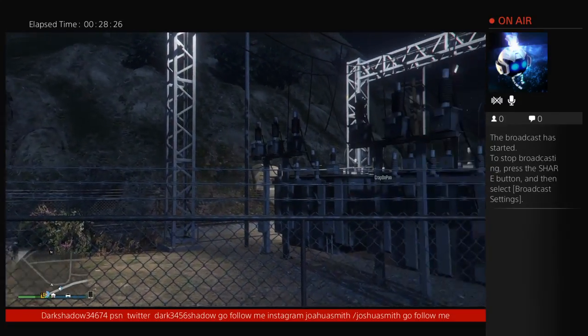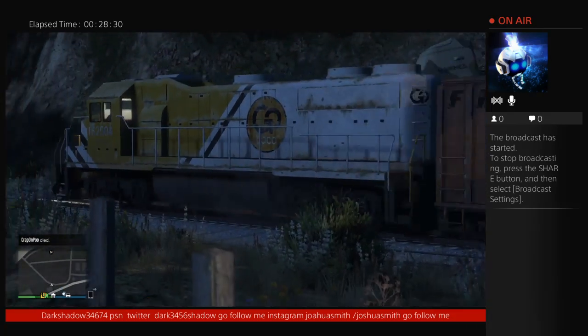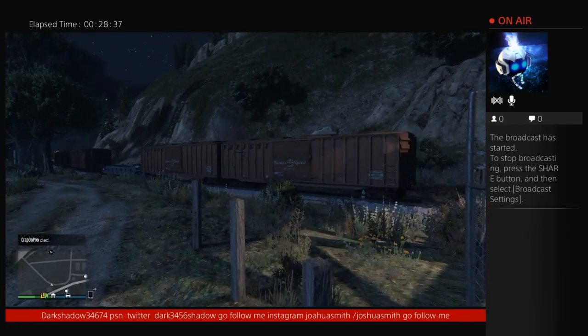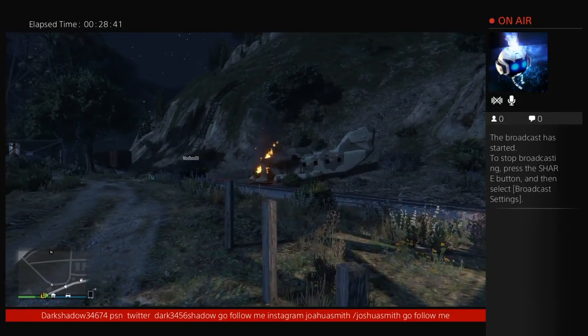Oh, shit, I cannot move this. Get out! See, the cargo bob just hit the Prius and did some damage. That was the problem with it. Now we gotta wait for the next train.